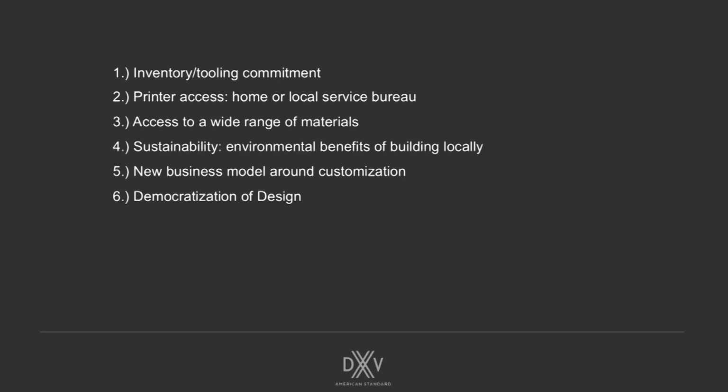New business model around customization. Actually, I'm going to go a little bit off on a tangent. One of the premises of the project, and I didn't want to phrase it that way at the beginning, is that our former CEO said, okay, what about democratization of design? And it came up meeting after meeting, and I'm like, but hey, what about democratization of design? I'm a designer. I went to college. Why do you want to give it away to everybody? And do you think that everybody can design? And it's an interesting discussion because the tools potentially could be available.